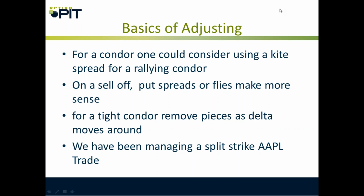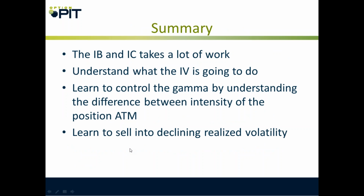It was a little split strike Apple trade. Oh, you know what? This is from a long time ago. I thought I had the slide here. But we were managing one in our strategy letter, and what we do is just take pieces as it moves back and forth, and it works.